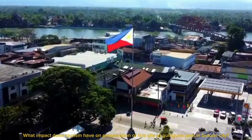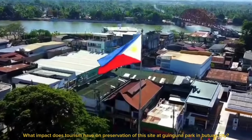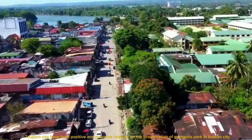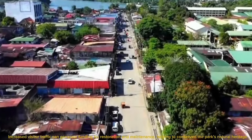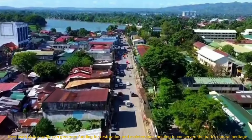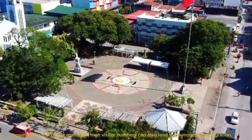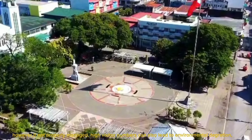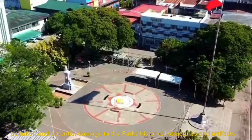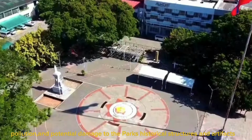What impact does tourism have on the preservation of the site at Guinggona Park? Tourism can have both positive and negative impacts on the preservation of Guinggona Park in Butuan City. Increased visitor traffic can generate funding for restoration and maintenance, helping to conserve the park's natural heritage. However, if not properly managed, high visitor numbers can also lead to environmental degradation, pollution, and potential damage to the park's historical structures and artifacts.